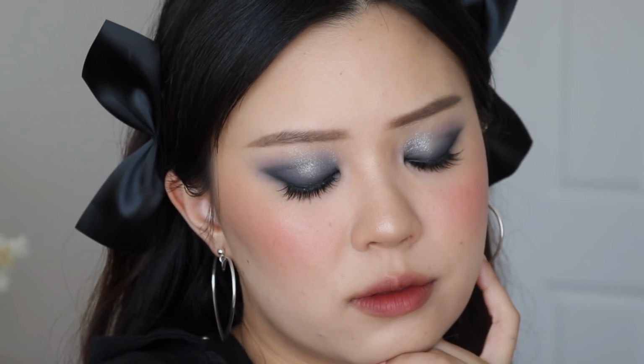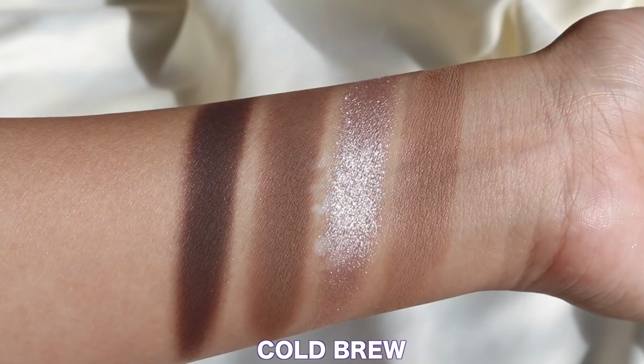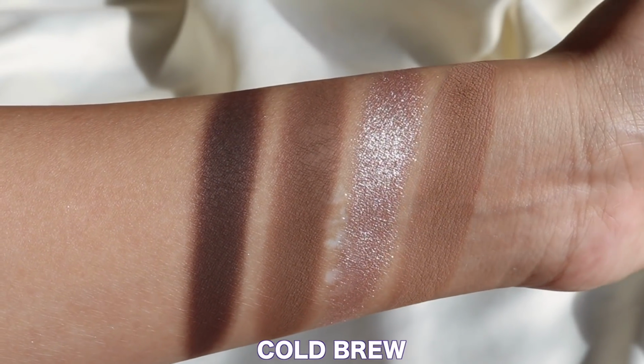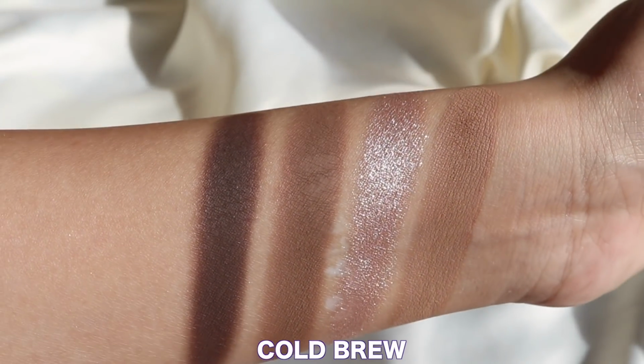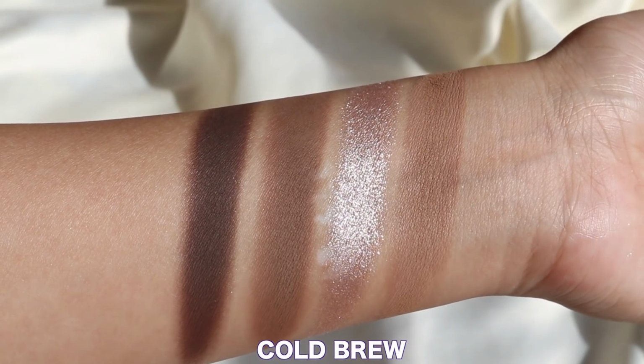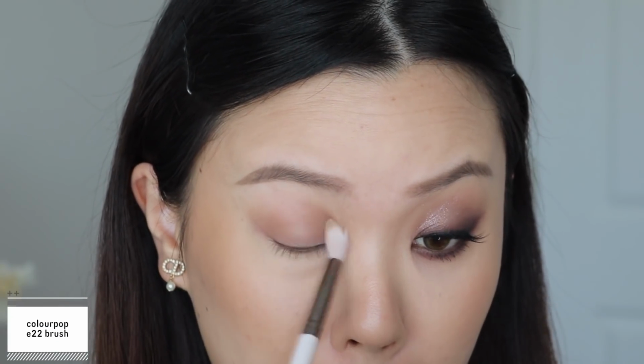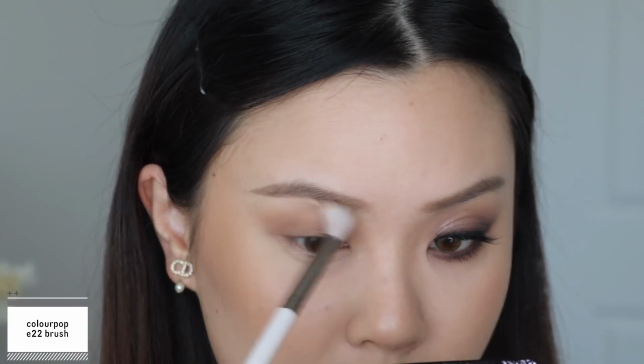It is so pretty. It's such a smoky, classic kind of quad to have. But then we move into Cold Brew. Again, the formula works just as well. It's very consistent through everything. And Cold Brew is a little bit more on the neutral side. It does go pretty deep actually. I thought this would be like a daily palette for me. I like a soft to medium kind of look, but you can take this quite dark, and my look I feel like is quite smoky as well.